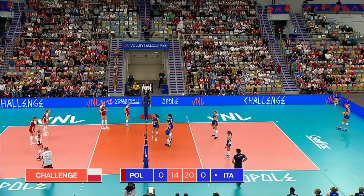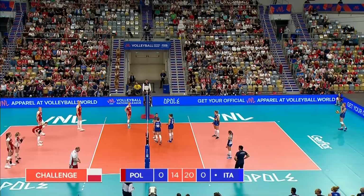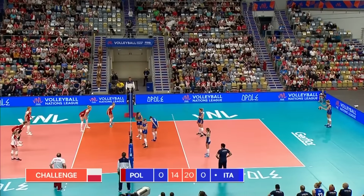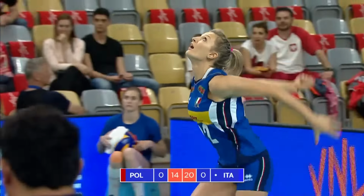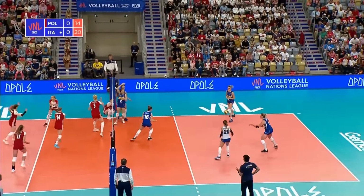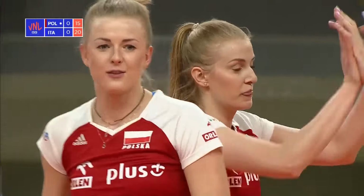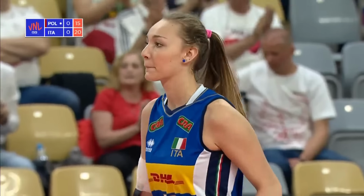Yeah, the challenge, I think, has been reversed. There won't be a challenge. I think they've decided against it. And so we can carry straight on with Italy serving 20 points to 14. And the Polish coach has been given a yellow card for that time-wasting opportunity. Meanwhile, his team have pulled one back to go 15-20. Yeah, so a yellow card there for Mr. Nawrocki.